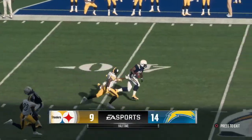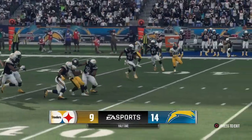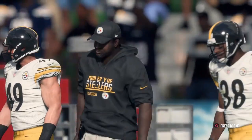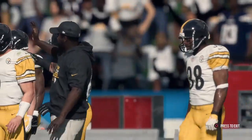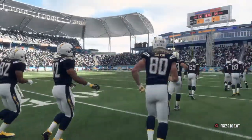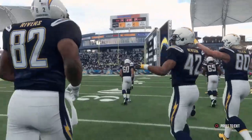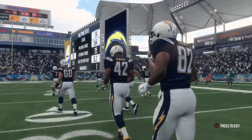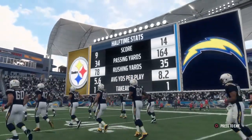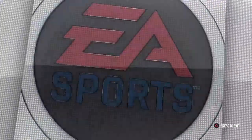So we've come to halftime at a 5-point game. Thanks, Brandon, and welcome to the EA Halftime Report. Let's take a look back at the first half. The Chargers wanted to put last week's game behind them, and they have so far today. The Steelers know they'll have to be at their best in the second half if they want to find a way to win. All right, let's take a look at some of the highlights from the first half.